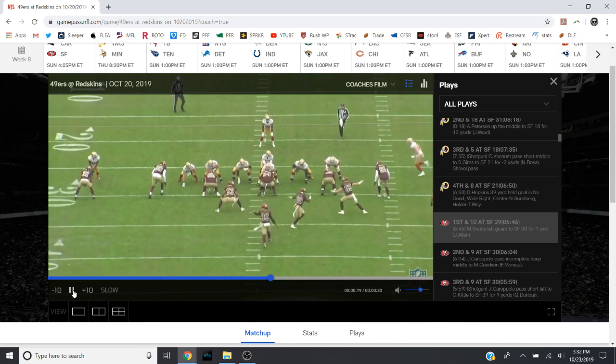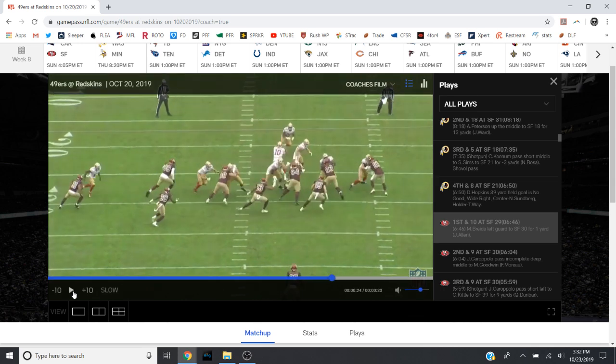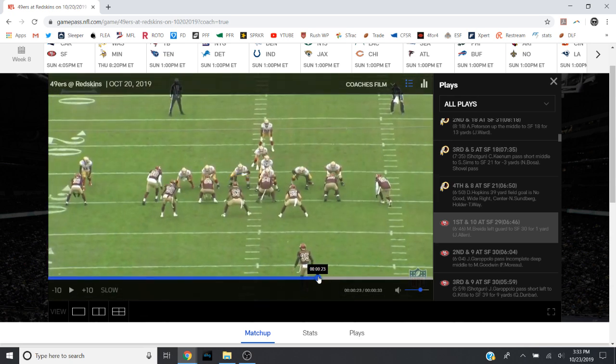The coaching scheme, once we get into this, is to try to find a way to get your numbers. As soon as he tosses it, you can see here, this guy has to reach here. This guy has to reach here in order for us to get our numbers. We do not accomplish that. He gets beat right here. You can see it.